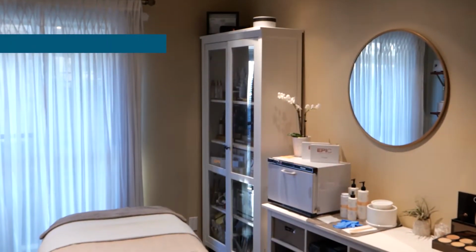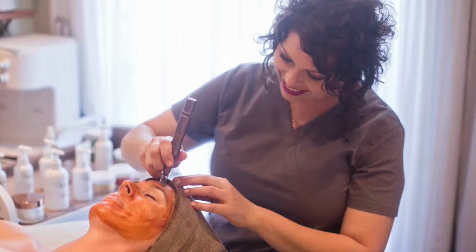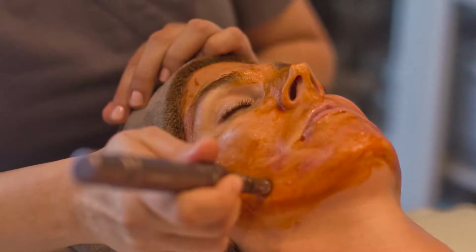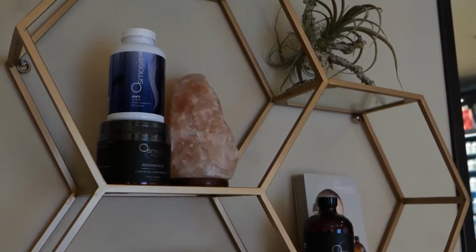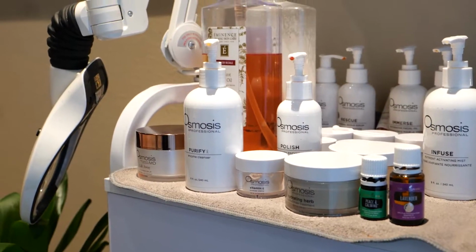As we come over here into room number 1, this is our aesthetics room. We have one of our practitioners that's been with us for quite some time now, and this department's been operating in our practice for about 15 years now. So we like to make sure that not only are we working on the skin on the external level, but we're working on the internal level. That's why it's a beautiful marriage of external and internal.